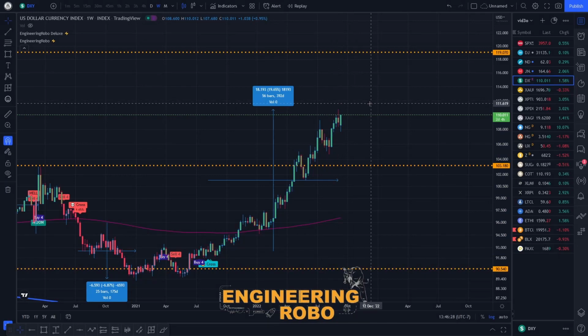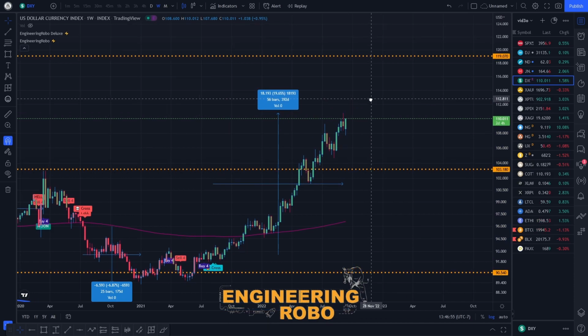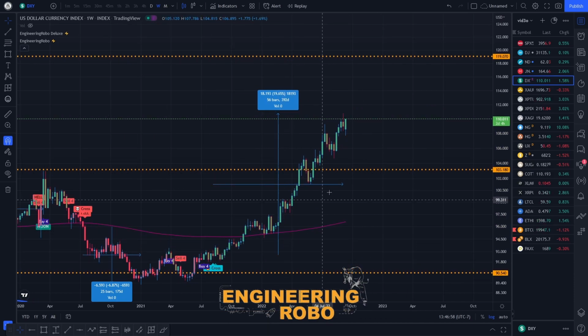So the DXY continuing to make gains here, it would appear, ever since bullish confirmations back in August of 2021. EngineeringRobo members have been able to experience 19.65% in upside so far, and are still awaiting bearish confirmations here to sell. Watch out for resistance potentially waiting for us up near 119, though down below 103 is potentially support. So you've already been investing accordingly with EngineeringRobo's buy suggestions back in July of last year here. So getting in at the moment would be slightly high risk.